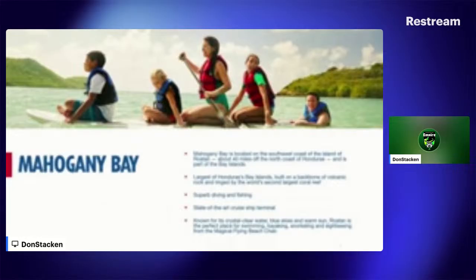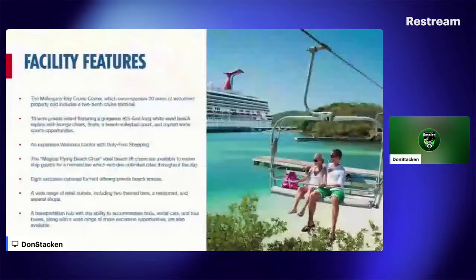Where we've developed Mahogany Bay is a beautiful little insulated bay with crystal clear water and beautiful white powder sand beaches. So it's a great place for swimming if you wanted to do some water activities and some sightseeing as well. The cruise center itself is about 20 acres of waterfront property, 10 of which are private beach access. The terminal itself has two large berths that can accommodate two ships, so we can actually get two ships docked in there at the same time.